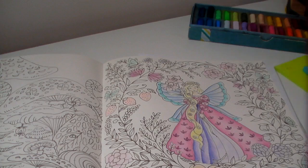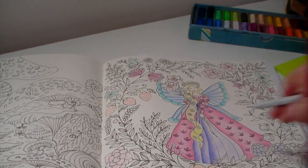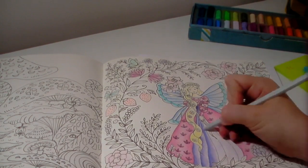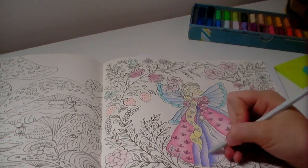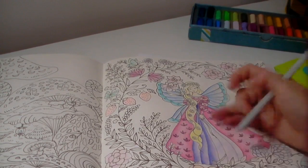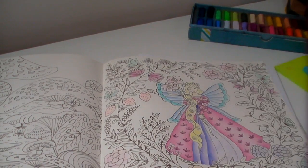The only thing I might do with, just because I'm using a Holbein and it's slightly more waxy, I might not cover up lines as well. I'm going to do that. So I'm going to finish it there.